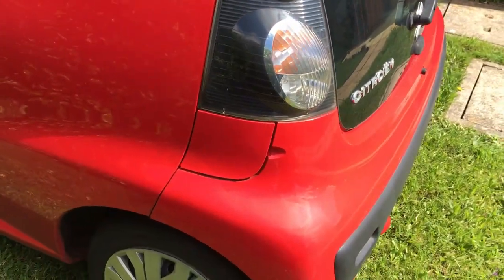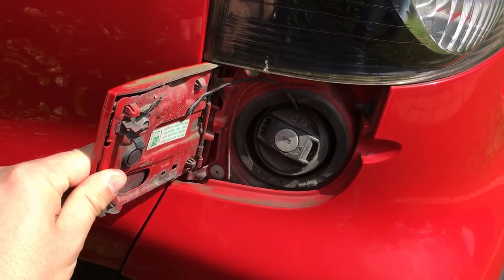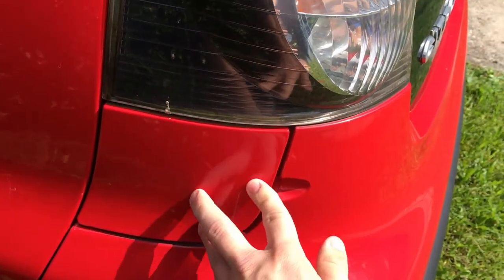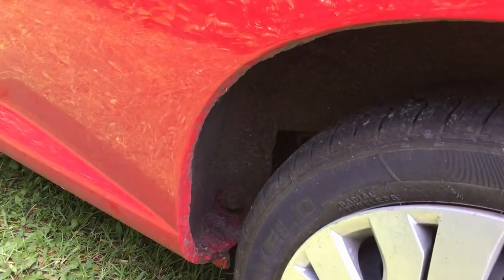the fuel filler cap is disgusting. Look at that. It's not as bad as I've seen in the past, but that's pretty minging. And there's also quite a lot of dirt down in the corners here. Look at all that. That is manky.